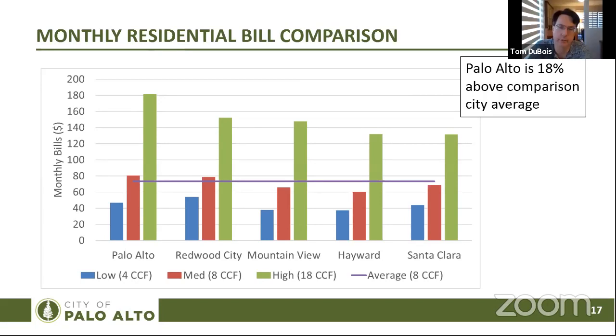Yes. And of these cities, Redwood City is the only one that's 100% Hetch Hetchy, like we are, right? In this comparison, Hayward also, 100%. Oh, Hayward's also? Yeah, so I'm really interested in how Redwood City and Hayward are so much lower. I think Mountain View and Santa Clara use Valley water mixed in, and Mountain View gets some Hetch Hetchy, right? Yes. So they have different cost structures than we do.